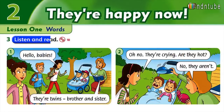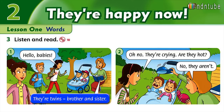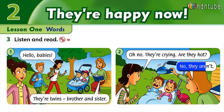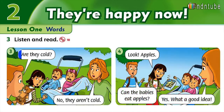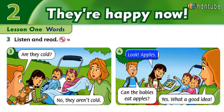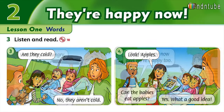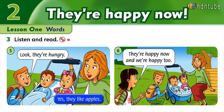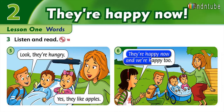Listening 18. Listen and read. Hello, babies. They're twins, brother and sister. Oh no! They're crying. Are they hot? No, they aren't. Are they cold? No, they aren't cold. Look, apples. Can the babies eat apples? Yes, what a good idea. Look, they're hungry. Yes, they like apples. They're happy now. And we're happy too.